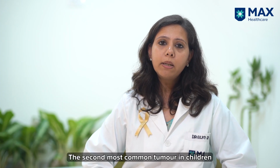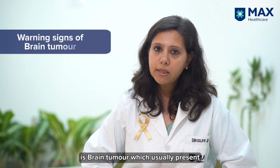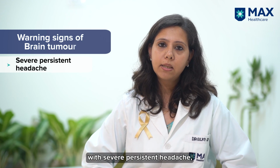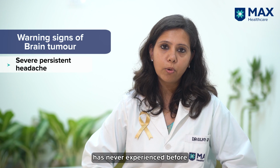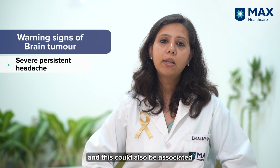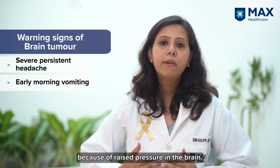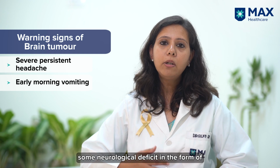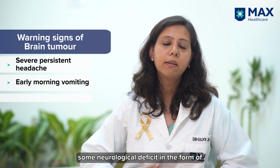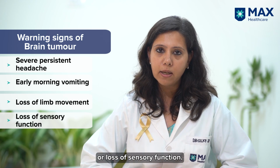The second most common tumors in children are brain tumors, which usually present with severe persistent headache, the kind of headache which the child has never experienced before. This could also be associated with vomiting, especially early morning vomiting, because of raised pressure in the brain. Apart from this, there could also be some neurological deficit in the form of loss of movement of any limb or loss of sensory function.